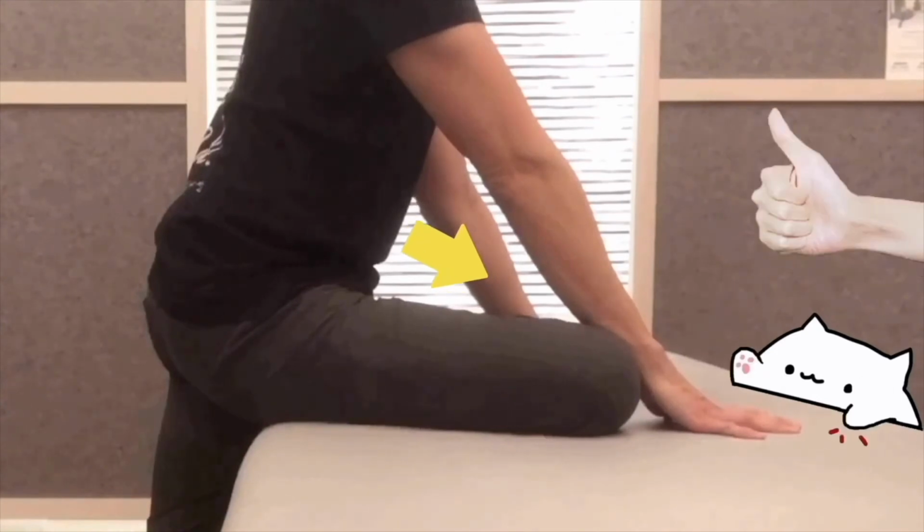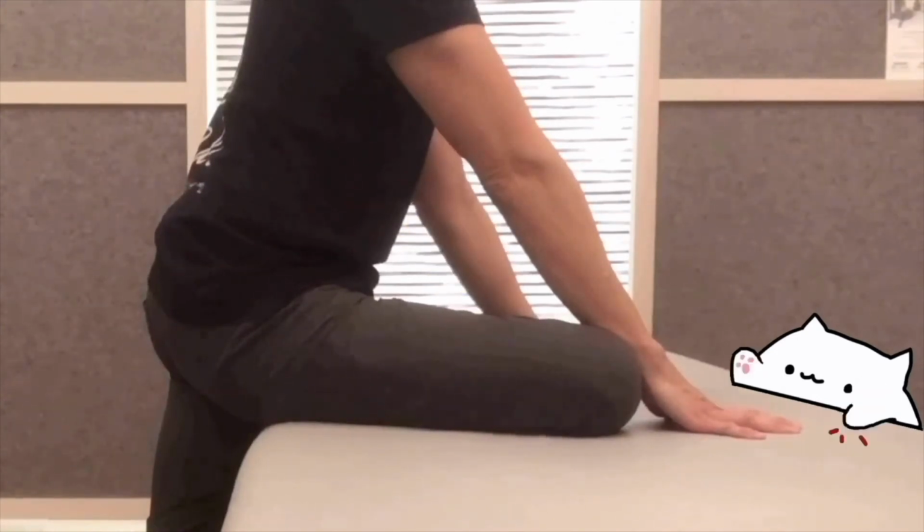Hip mobility that includes your glute muscles realigns your overall posture, especially when your body is moving. Restoring and promoting mobility to your hip against your upper body enhances proper distribution of weight while using the least energy and muscle consumption.